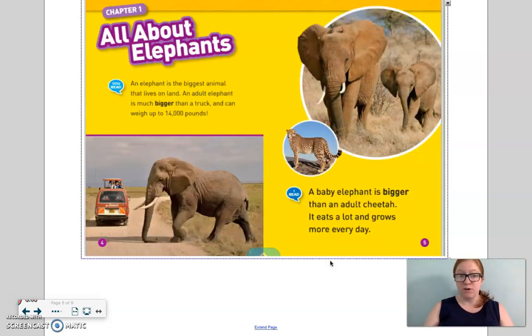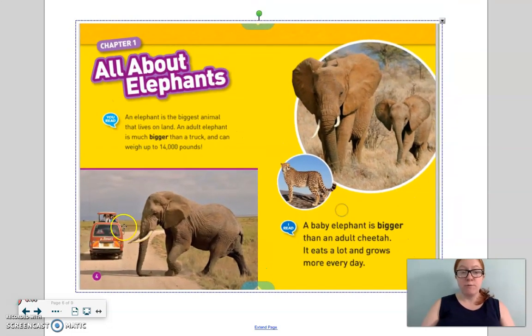Okay, so let's start with the first page. Let's look at the first page and we're looking at the different pictures, right? And chapter 1 says all about elephants. Okay, so let's read this first section together and see what we can be learning about in this book. An elephant is the biggest animal that lives on land. An adult elephant is much bigger than a truck and can weigh up to 14,000 pounds. A baby elephant is bigger than an adult cheetah. It eats a lot and grows more every day. So just looking at these pictures, I see how big an elephant is, and it's saying that it's much bigger than a truck. Okay, let's go to the next page.